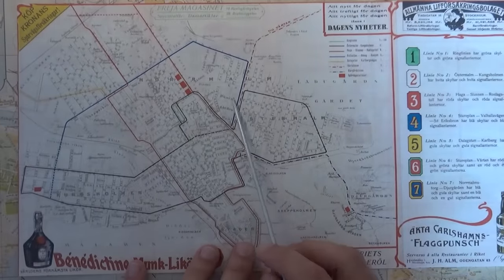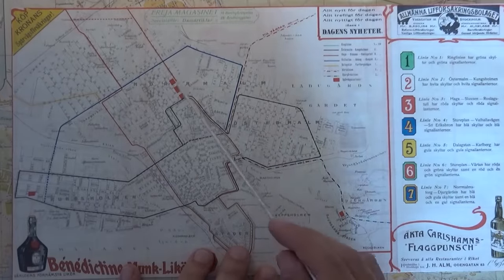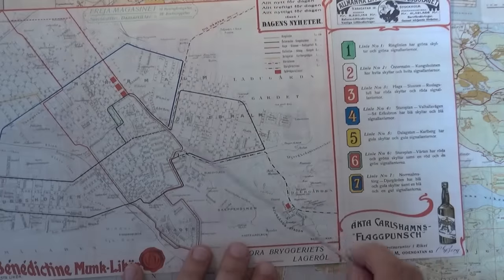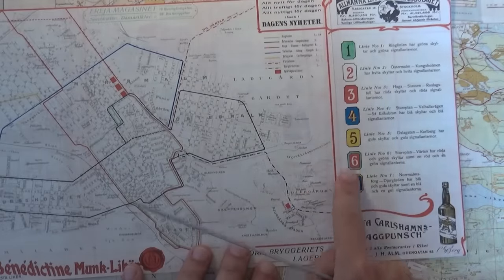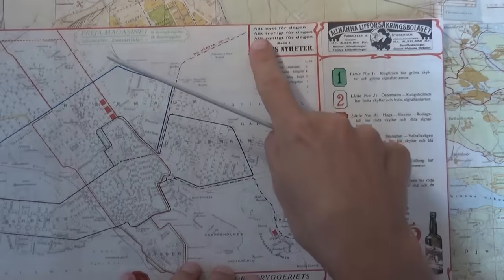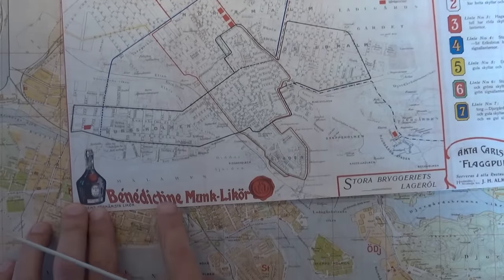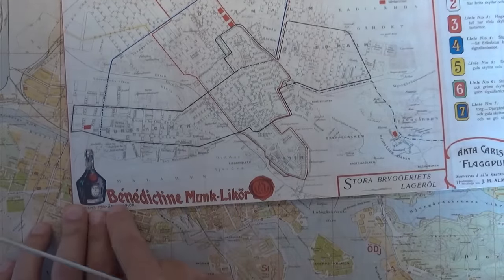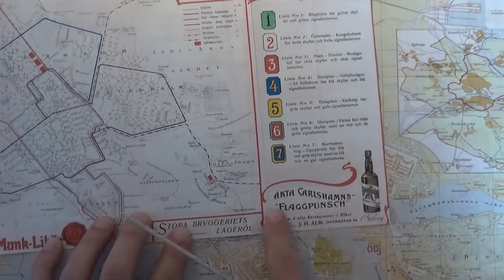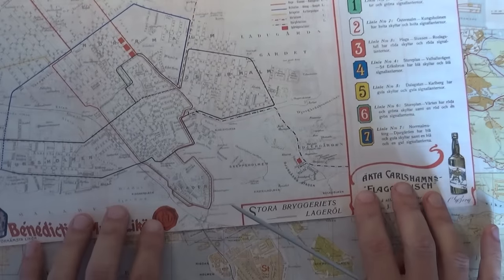And on this map from 1904, you can see here the different lines with different colors. And here you can read all the numbers of the lines and where you can go. And there's also some old advertising here. What does it say here? Benedictine monk liqueur. Some liquor. Another liquor here. Beer. So a lot of alcoholic drinks.